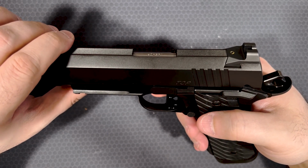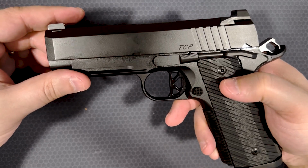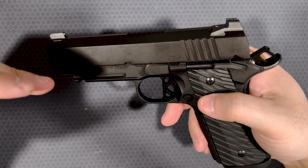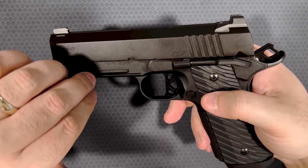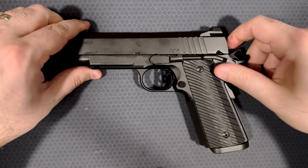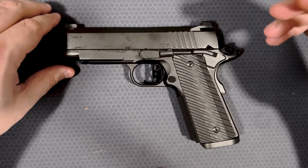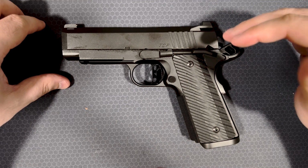And it's butter, all right? It's butter, but it is tight. You can definitely tell the precision when they CNC'd the slide versus the frame. And what makes that even more impressive is the fact that they're not the same materials. The fact that this is steel and this is aluminum makes it that much more impressive how they're able to get that fit to be so precise.